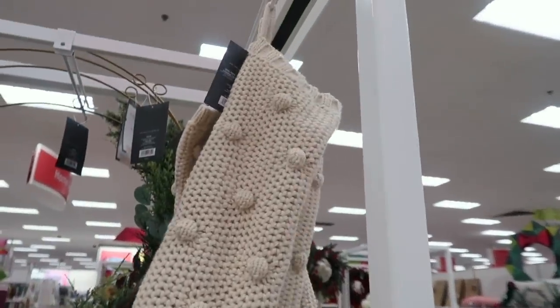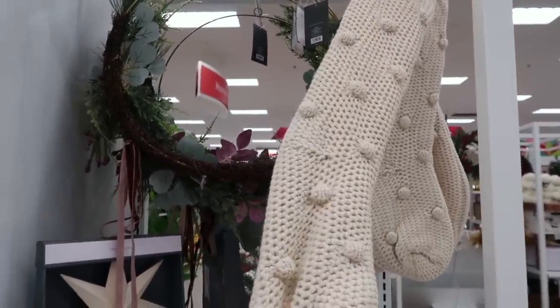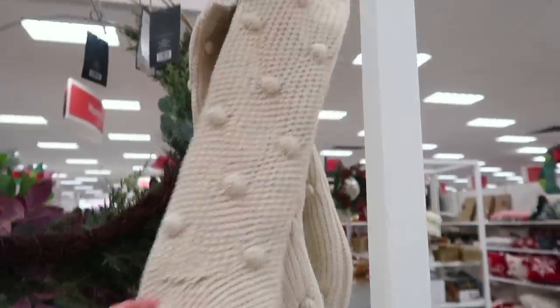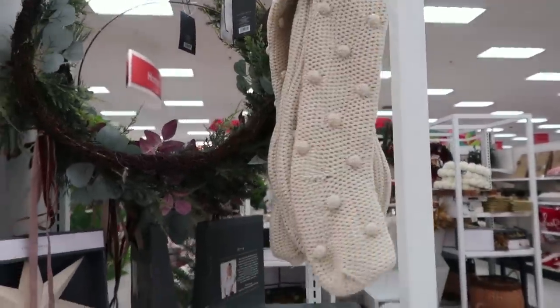You're just gonna get one? Here's my favorite stocking of the year. You're gonna get one, though? Okay, I got a chunky knit stocking last year. I have a lot of stockings. But that one, is that gonna look weird if it's longer? This is speaking to me. Oh, yeah, okay. I don't need it. I'm not gonna get it. We don't even fill our stockings.